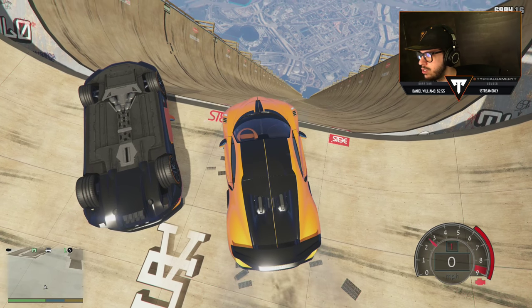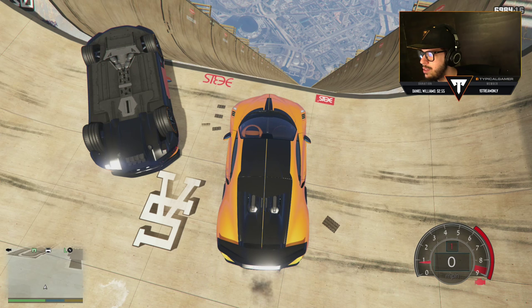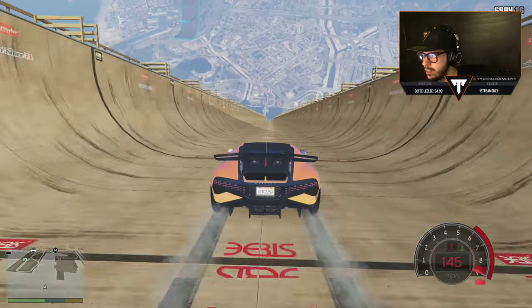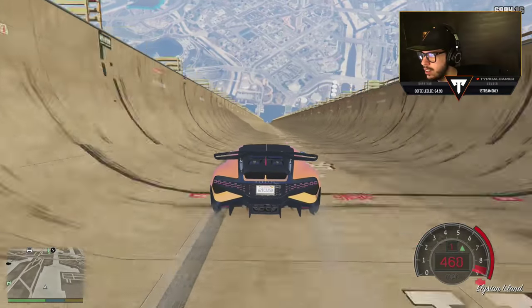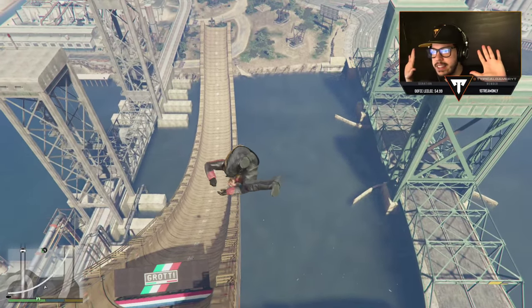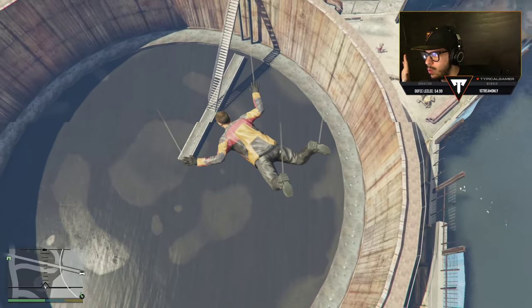We're going to use another wall, or we're going to use another ramp in a second. I don't know. Okay, here we go. I don't know how this is going to work. My game's blacking out. I didn't hit that. I didn't hit to get out of the car. What?